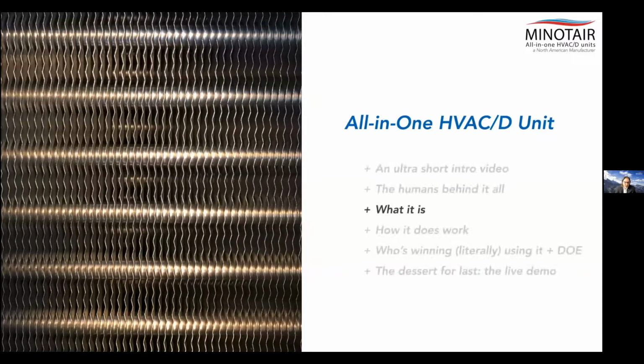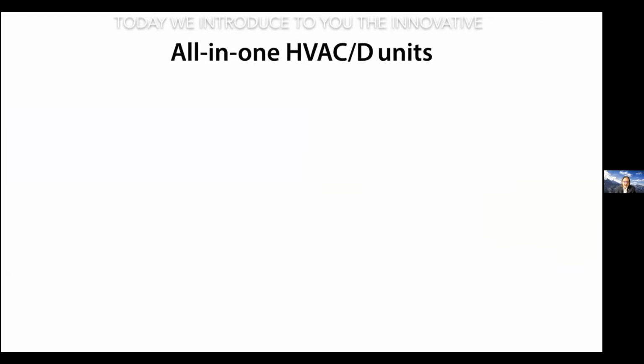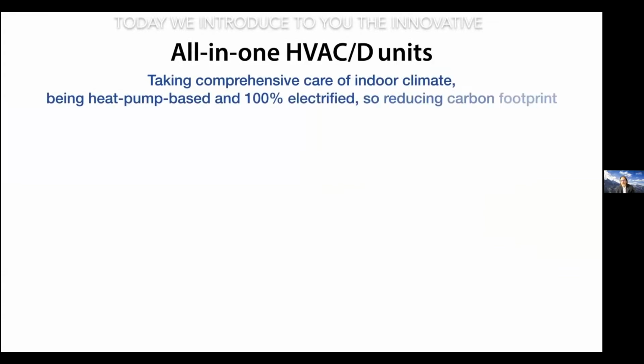So now, what it is. Today we're going to introduce you to the innovative all-in-one HVAC D units. D for dehumidification. Taking comprehensive care of indoor climate, being heat pump based. It is a heat pump, ducted, and 100% electrified, so reducing carbon footprint.